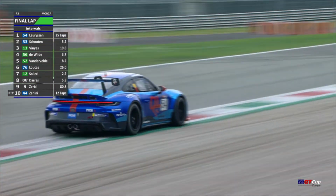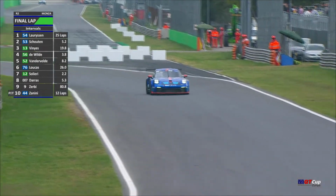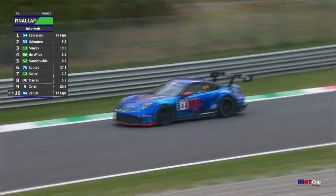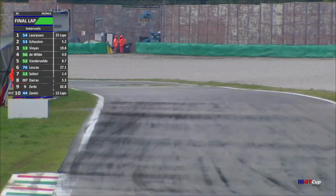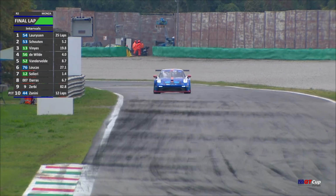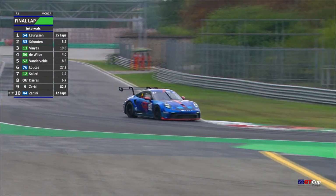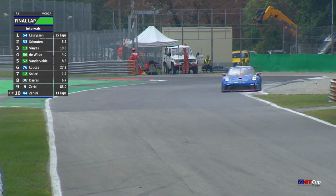Jan Lauritsen goes through it for the final time. This is now the final lap. Jan Lauritsen on his way to victory and almost certainly the 2022 GT Cup Championship. The gap, 5.2 seconds as he goes through the big corner. La Curva Grande, as it literally translates from Italian into Curva Roja. The gap, 5.2 seconds. That was Dirk Schouten in the background.